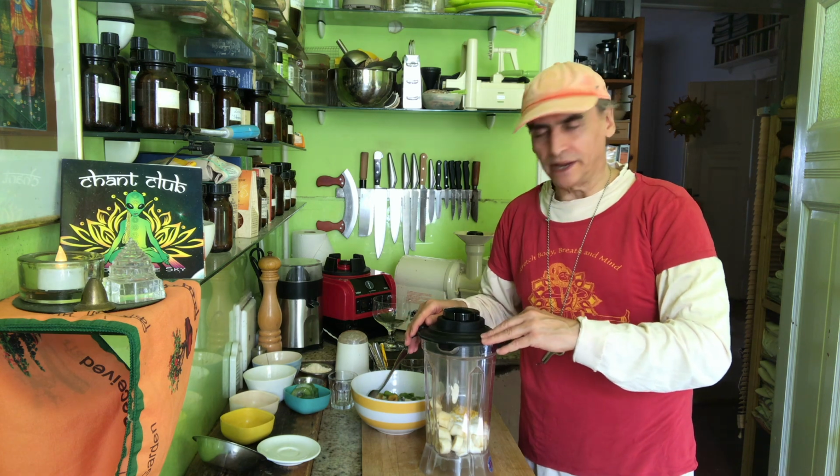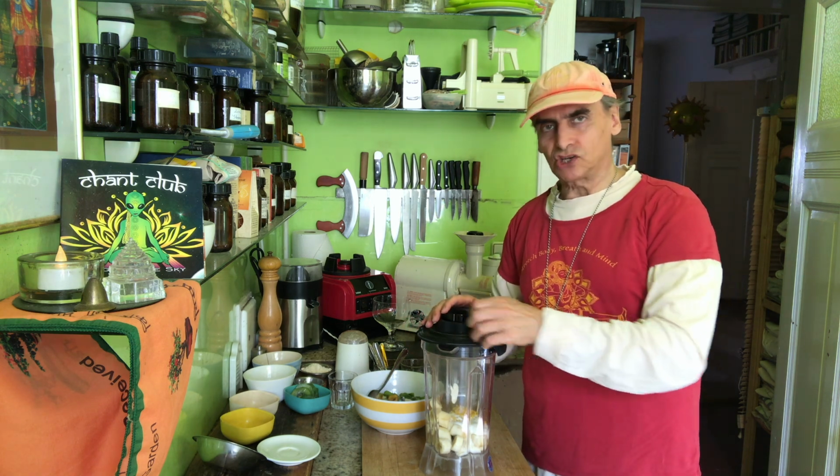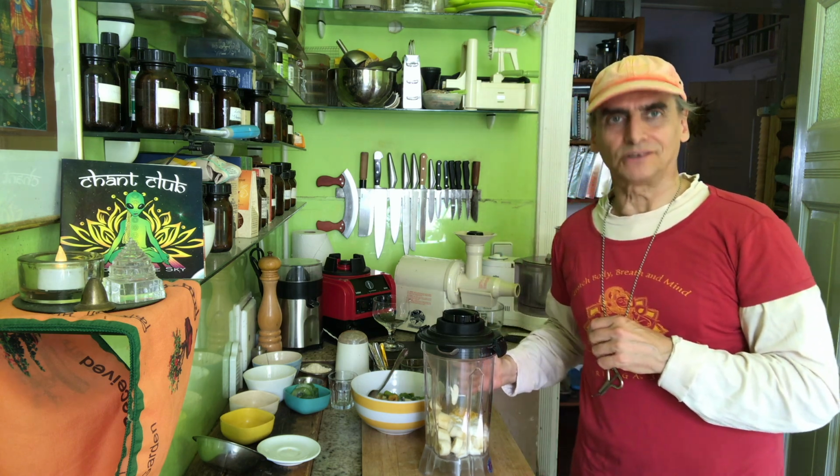I can put a whole in, and I don't want to take the lemon juice. Lemon juice would be sour. The lemon zest is rather lemony, so I call this lemony banana yogurt.